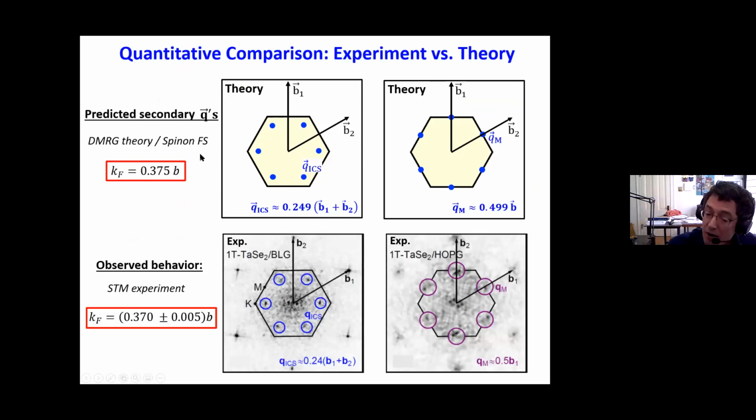Now we can take our data, which I show here, and we can work backwards. We can just roll the tape backwards and extract the spinon Fermi surface wave vector from our data. When we do that, we get a spinon Fermi surface wave vector of 0.370 times b, the reciprocal lattice wave vector, which compares very nicely to the prediction that I show above. So we consider this to be strong evidence that we are actually seeing the behavior of a quantum spin liquid in single layer 1T-TaSe2.